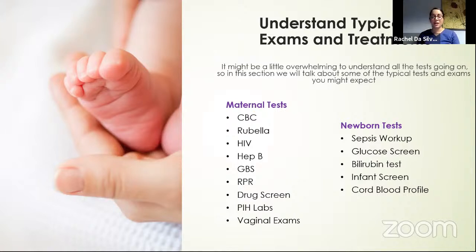Usually what happens is after delivery, I don't know who's doing a hospital, who's doing home, who's doing birthing center. If you don't mind, you can write it in the chat. That way I can gear this class towards whatever birthing location you will have, because wherever you will be delivering, usually the exams, treatments, and procedures are different. I've worked in the hospital. However, I do know the protocols for birthing centers and home births as well.